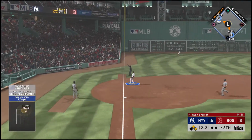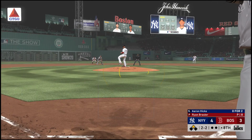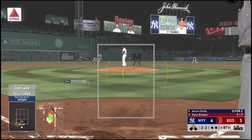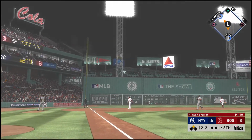Grounder down the line at third, but this is going to be a foul ball as that keeps things at 2-2. Just hung in there on that one. Hey, 3 foul balls in a row right here, searching for that put-away stuff. Count remains 2-2.